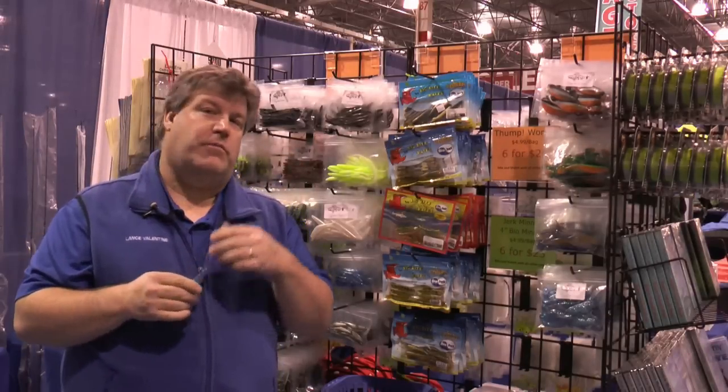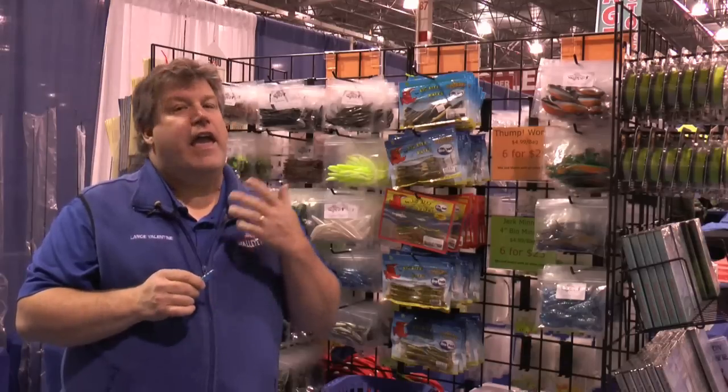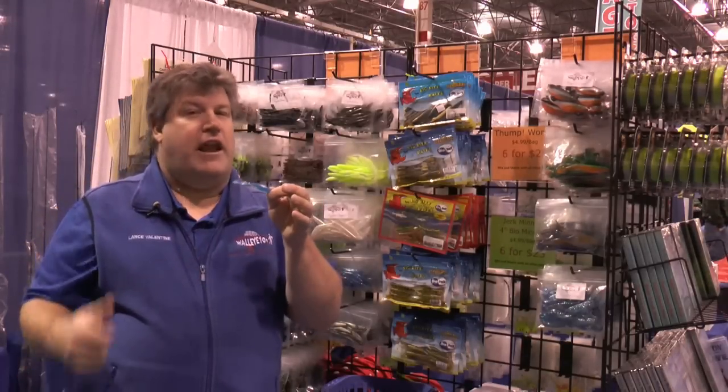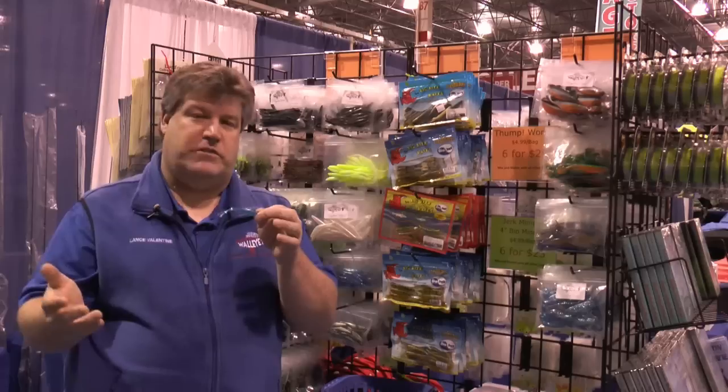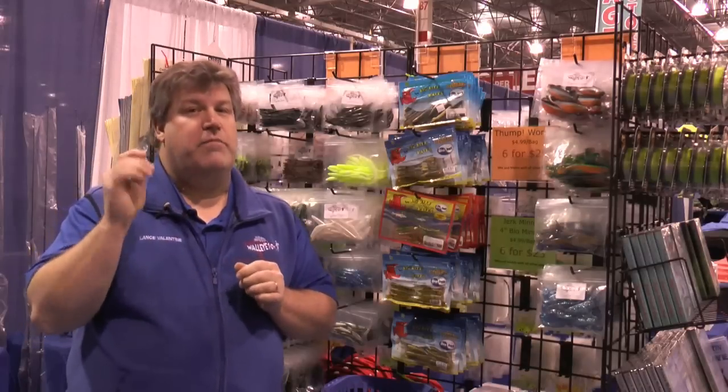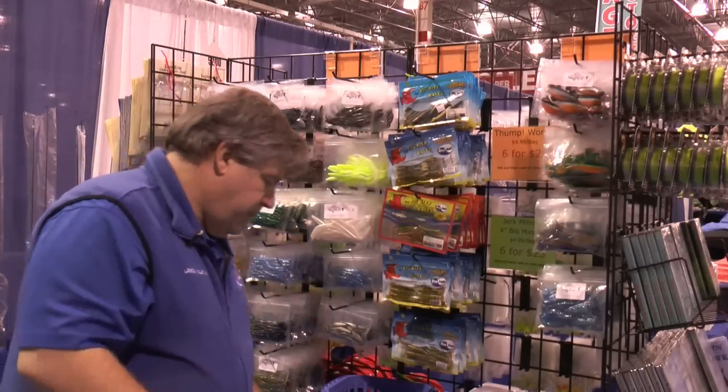It's my favorite when there's small shad in the system, and if there's lots of shiner minnows. This little jerk minnow is one of my favorite imitators and something that I fish every day. One of the folks in my boat always starts the day with a jerk minnow, because some days this can be the best bait to catch a lot of fish.